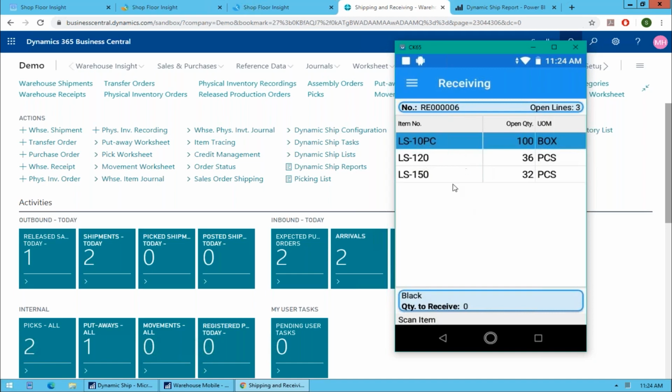I've chosen a PO, it's loaded up what I'm supposed to receive, and now I'm going to start scanning it in. And the nice thing here is, if the vendor has got it barcoded for you, I don't have to do anything. I just grab the stuff and I start scanning. If the vendor doesn't have the barcodes, there's two other options.